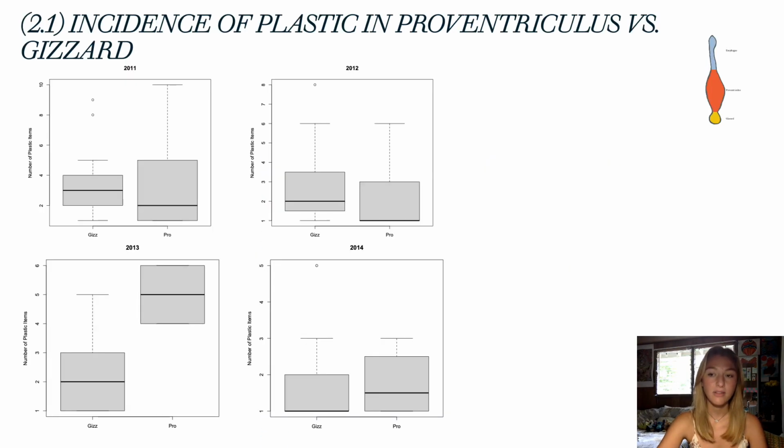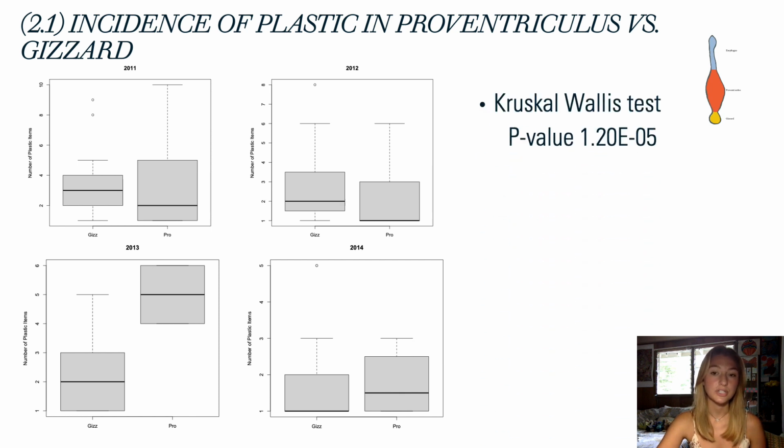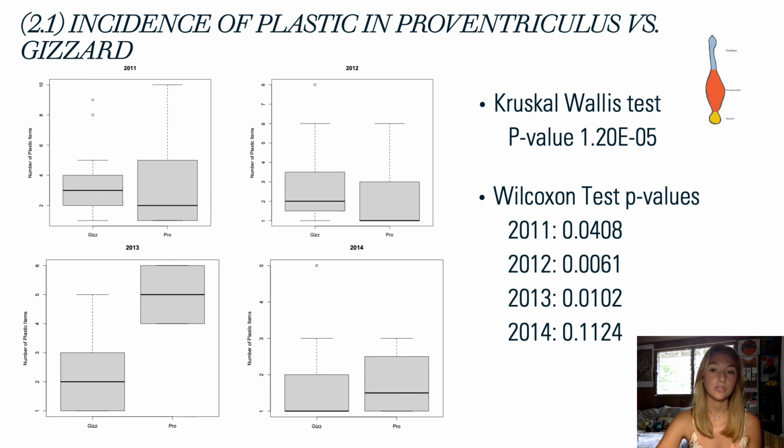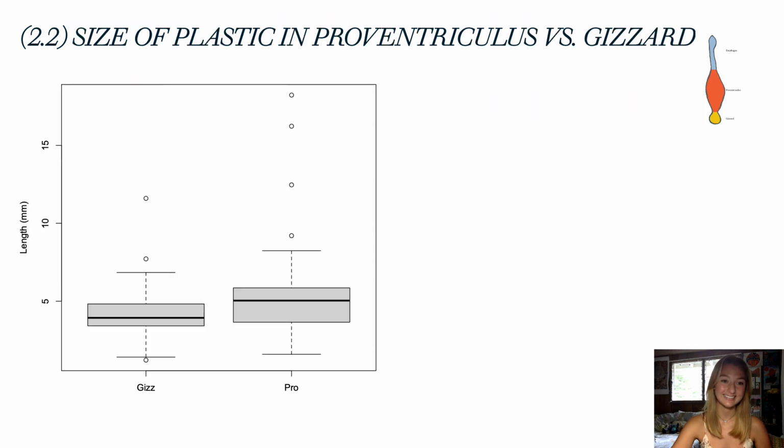For my second hypothesis, I looked at the number of plastic items in each stomach chamber, abbreviated PRO or GIZ, for each year. A Kruskal-Wallis test was used to determine overall significance, and individual Wilcoxon tests were used to determine significance in the years 2011 and 2012, as well as 2013.